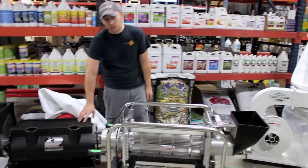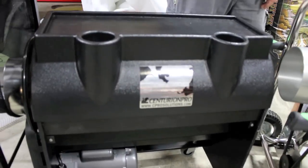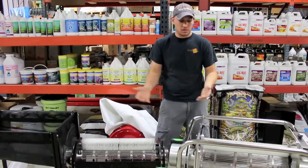So this is actually a really cool feature. Actually, doing a side-by-side comparison, I like the fact that we can cover this unit up really simply and easily while it's in operation. So the big question is, what machine of these two does more volume?